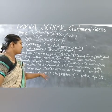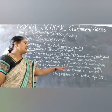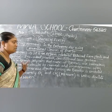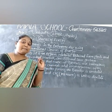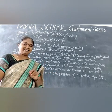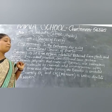Namely, carbon dioxide, that is CO2, and CH4, which is nothing but methane gas, as well as digestate and wastewater. So the biomass is going to be converted into biogas, and in that biogas mainly carbon dioxide and methane gas will be present. So this is about the biomass.